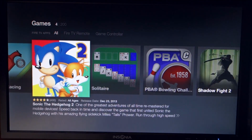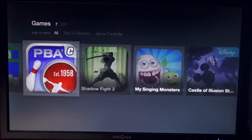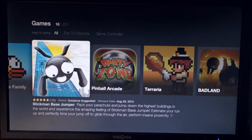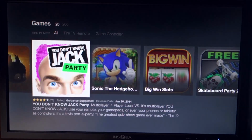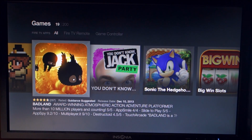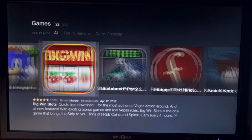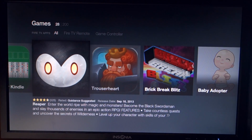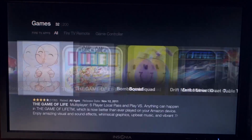Yeah, we do have some games in here. We've got Sonic the Hedgehog 2. We've got Shadow Fight and Monsters and Tetris. A lot of these are very simple control games like Badland. You tap one button to go up, you let go to go down. I can definitely see that being friendly to this. Let's see, Reaper, that's another one with a relatively small number of input strokes.